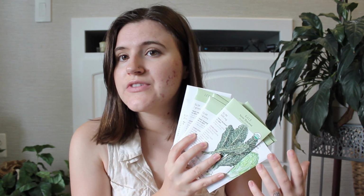This is actually the lettuce blend that I grew this year in my raised bed garden, and I really enjoyed it. It was fast growing and it was really long producing. That lettuce has only just now gone to seed, so up until now I've gotten lettuce harvests out of it. So these are all of the seeds that I ordered for this fall season, and I'm just going to run through them with you guys.